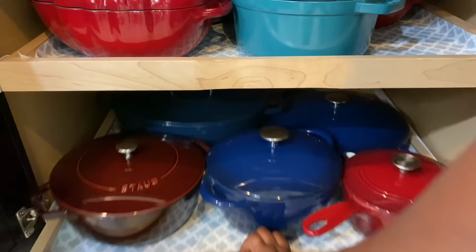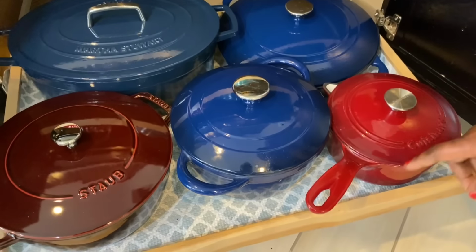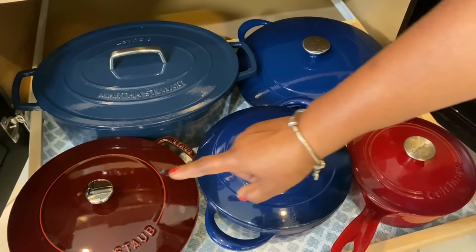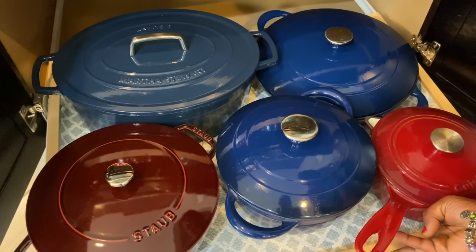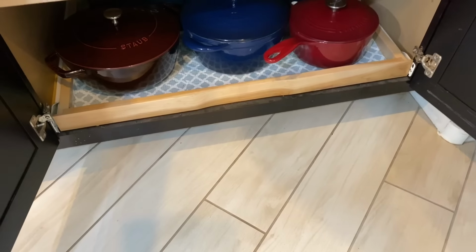That's what I did. Down here we have Cuisinart and other brands. This is another stove, and Martha Stewart. Yeah, super heavy. Super heavy to maneuver, but hey.